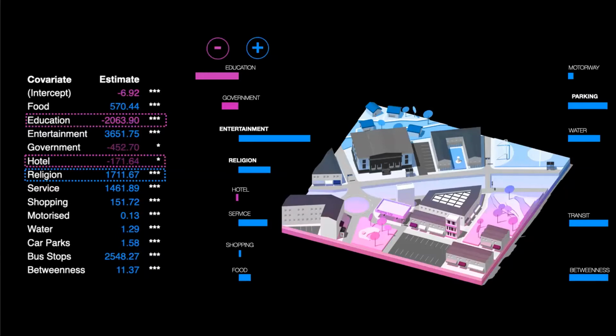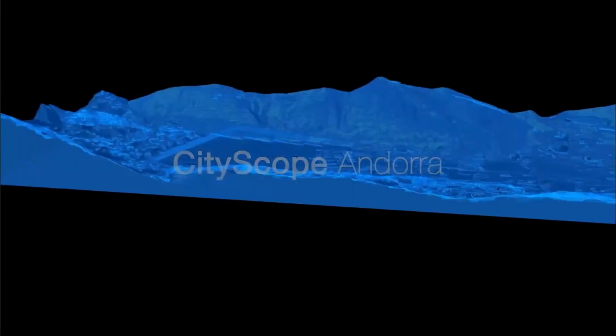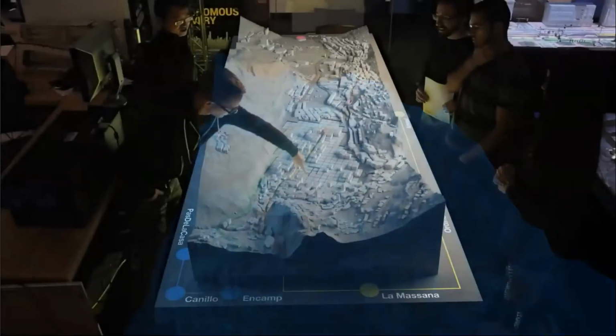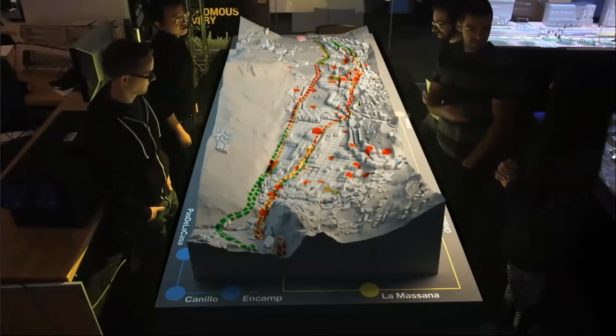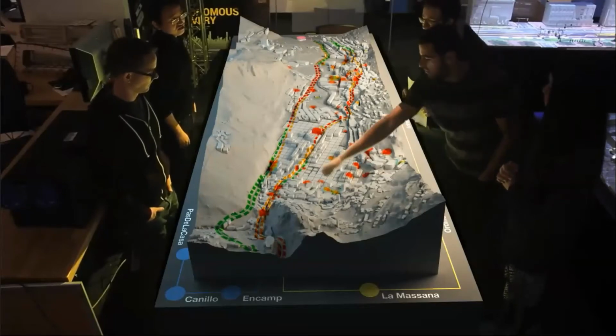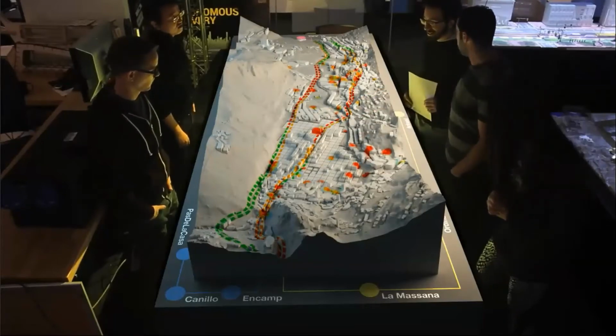And this becomes a valuable insight and a prediction for a decision maker in the city, in this case, of course, Andorra, but in many other cities as well, where they can use that for their decision making. So we don't leave those models and those predictions on the screen. We take them and we build them into our CityScope interactive platform.